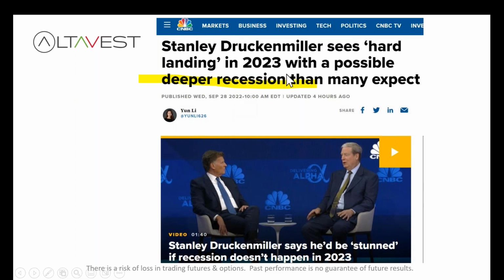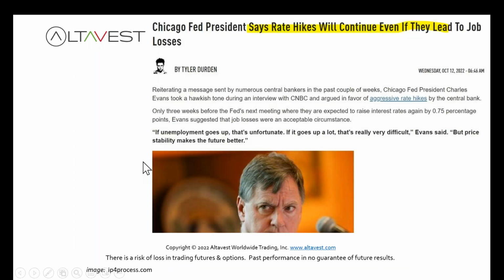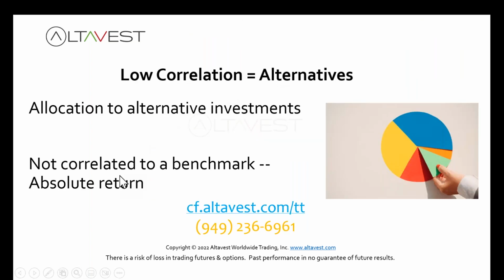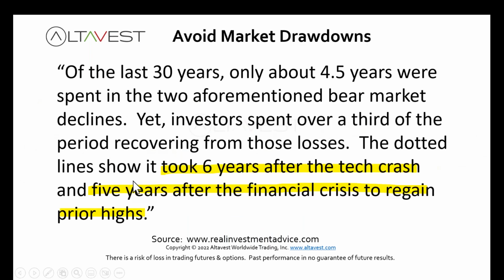Keep in mind, guys like Druckenmiller, you need to pay attention to him. Why? Because he's actually managed money and he's unbelievably successful. But he says we're headed to recession. The Chicago Fed president, Evans, says they're going to continue hiking. So you want something that's going to be able to maneuver in all these different market conditions. You don't want to just be passively long. You don't want to just sit and wait it out all the time. You want to try to sidestep those bear markets.